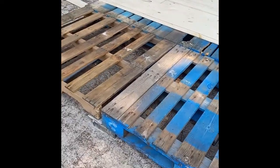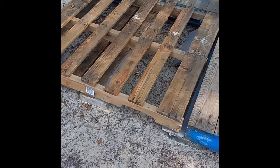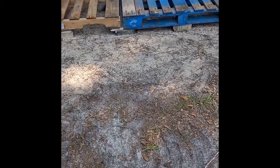Anyway, what we've done, I took the heavy duty blue pallets. I had 5, I needed 6, so I found the nicest other big pallet I had, and we've squared them out end to end. I did put them up on a single block.